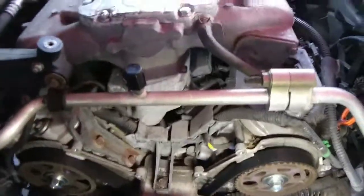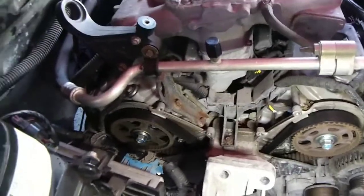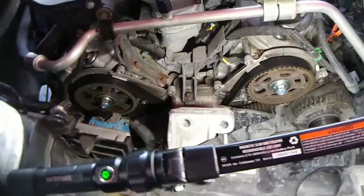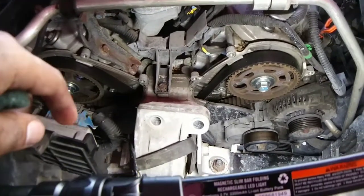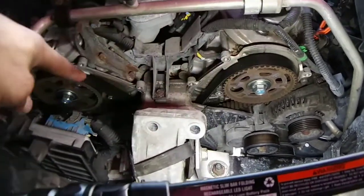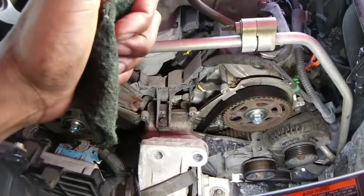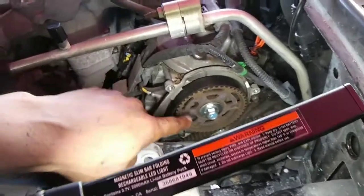Alright guys, so you got to get the timing in top dead center, and what that means is you want cylinder number 1 to be at the top. So we're going to have to turn the crankshaft while the belt's still hooked up to raise everything in the right position. On the cam gears, there's going to be a little mark on it. Okay, let me get a little pointer.